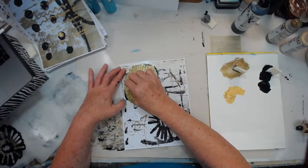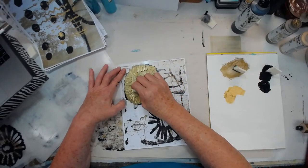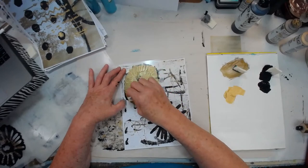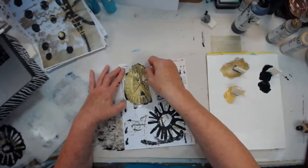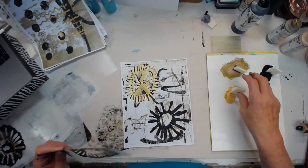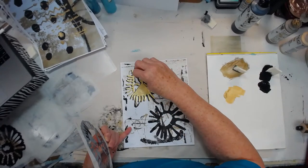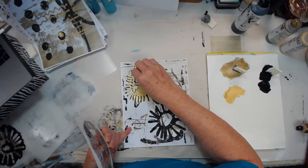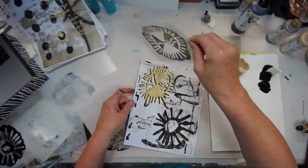Just depending on which way you drag the stencil off the original image. Oh, that was an open hole and I didn't tap it all in there. Hang on, let me just do that. Oh, there we go. That wasn't too bad.